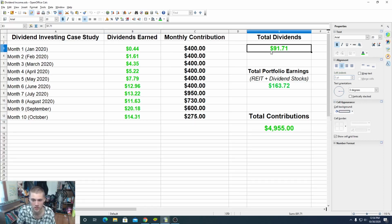So we're almost at $100 for the dividend stocks. And if we tally the total from the REIT stocks and the dividend stocks, we have $163. So we made $163 from our portfolio in just dividends since we started. I guess that's about 10 months now. We're approaching the end of October, so about 10 months of investing, and that's pretty cool.